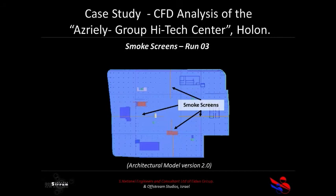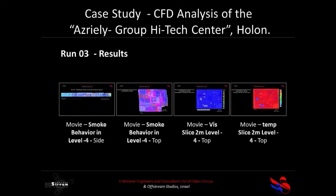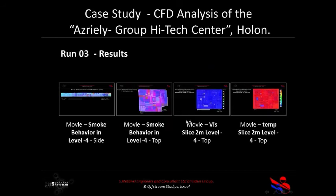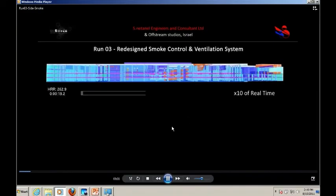Okay, smoke screens have been used to divide and separate the level into 4 separate smoke zones. To redefine it, this is a smoke zone. The third run was sufficient and acceptable by all the parties at hand for smoke management control. We were actually able to keep the smoke from traveling to the second level when we look at the side view for that.